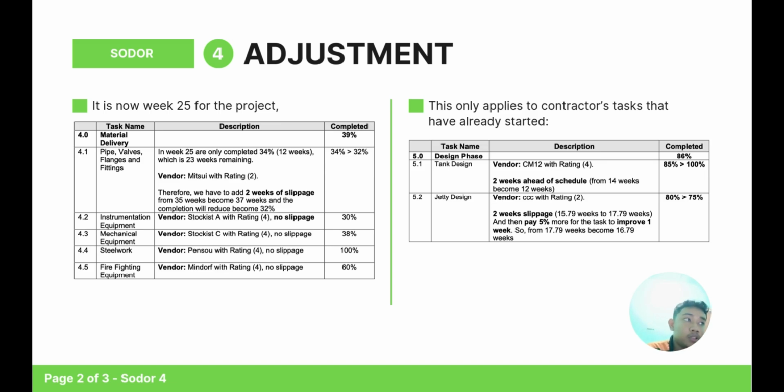Okay, for the contractor task, we have adjustments at tank design and jetty design. For tank design, we choose vendor CM12 with rating 4, and we are 2 weeks ahead of schedule, from 14 weeks to 12 weeks. For the jetty design, we have chosen vendor CCC with rating 2, and then we have 2 weeks of slippage, so from 15.79 weeks to 17.79 weeks, and then we have to pay 5% more for the task to improve 1 week. So from 17.79 weeks to 16.79 weeks.